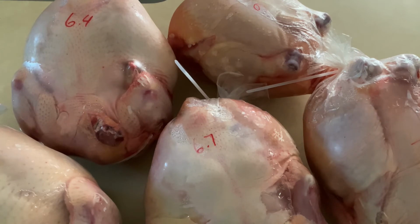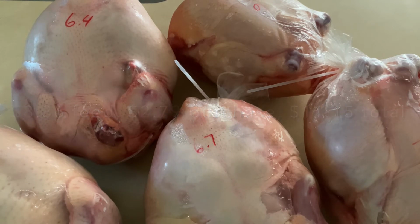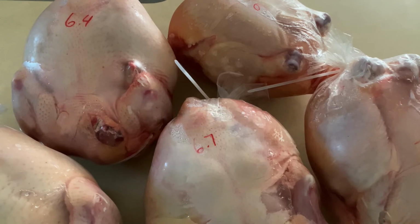The remaining 18 birds that I just processed ate approximately 12.39 pounds of feed each. So that was $8.36 plus their initial cost. So they were $11.15 each, making their average cost per pound $1.85, since they were an average of 6 pounds.